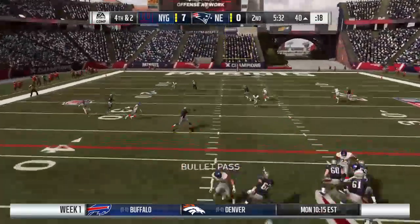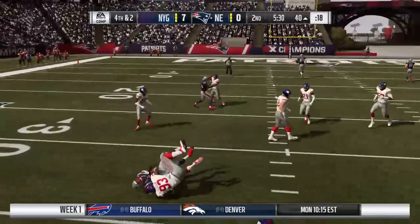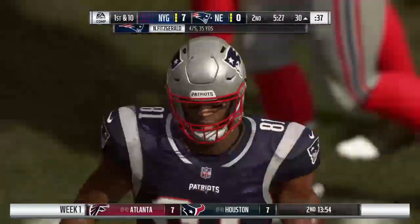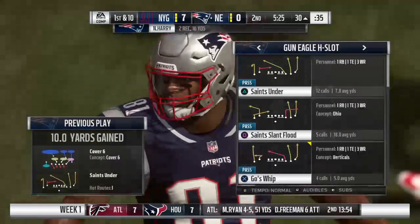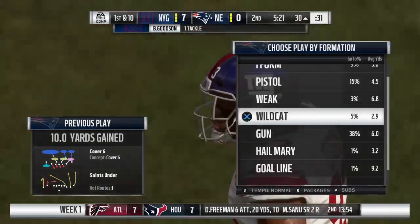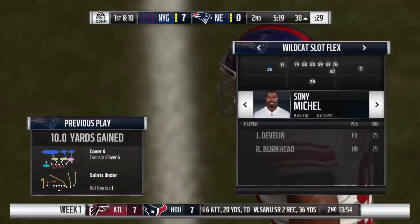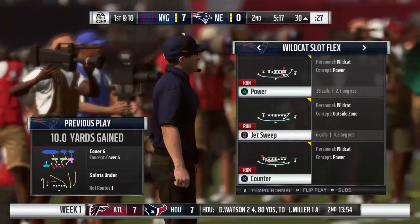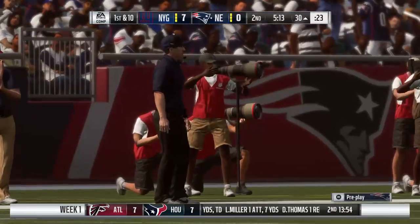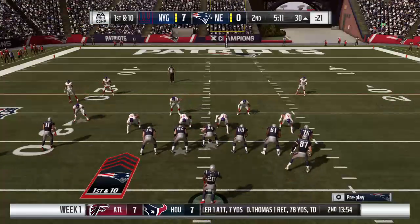From the shotgun, he'll look to throw. And he's got it. Got his man on the in route. Complete. And brought down, but able to get it to their 30-yard line. That's a 4th down pickup of 10 yards, and an opportunity certainly missed on the defensive side. I think it all came together there. In-breaking route, drove it with excellent pace. Money throw right there to move the sticks.